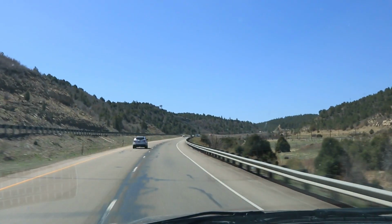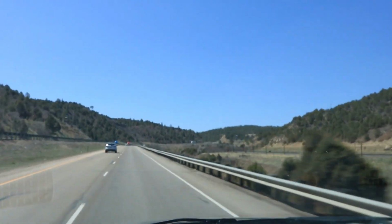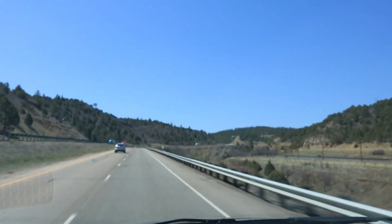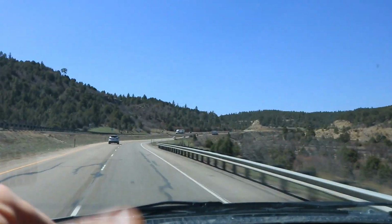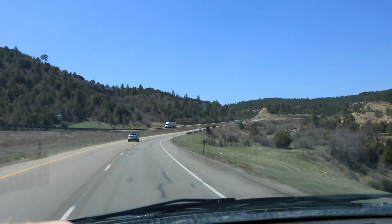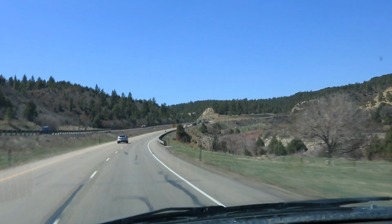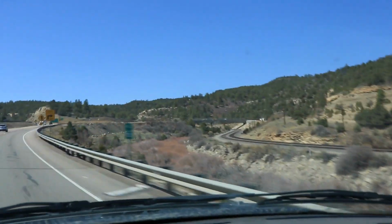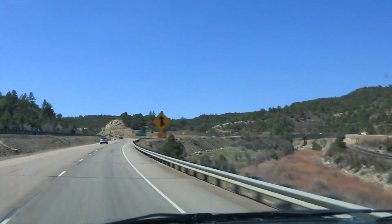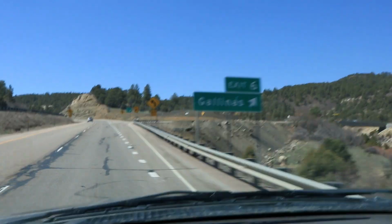The exit is named Gallinas because the main road that you drive into is called Gallinas Parkway, I believe. The mailboxes are at the beginning of the ranch. It also has trash service at the beginning of the ranch as well. All the roads are maintained year-round. There's a new bridge crossing right there. We're going to be crossing that bridge. They're going to do a little work on it. Let's take exit 6.